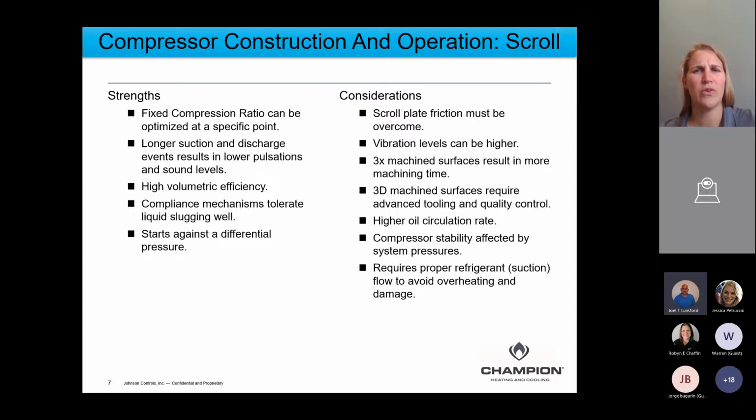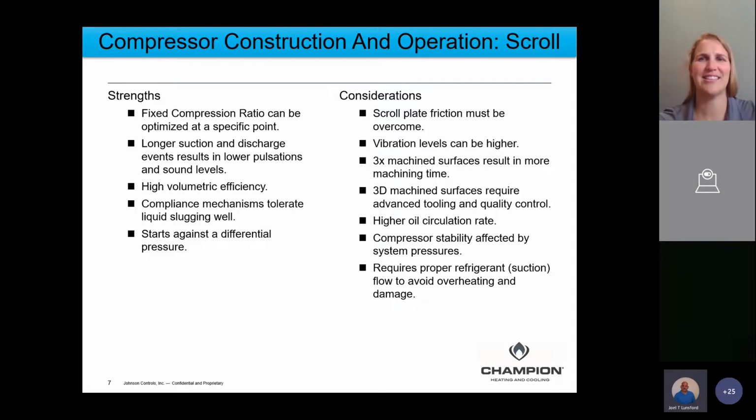And because of the compliance mechanism, it tolerates some slugging fairly well. So the way the scroll's designed, if you do have some slugging or some liquid coming back, like we talked about earlier, if you have a dirty air filter on your evaporator and you're slugging a little bit of liquid back to the compressor, the scroll compressor tolerates that pretty well compared to other technologies. And the neat thing is it starts against differential pressure. Unlike a recip compressor, which doesn't like to start against pressure in the system, the scroll does quite well. So you have a reduction in the need for hard start kits. Scroll compressors typically don't need hard start kits, where some other technologies may require one.